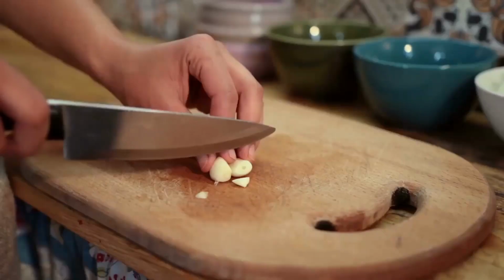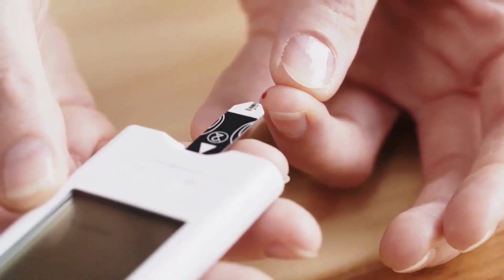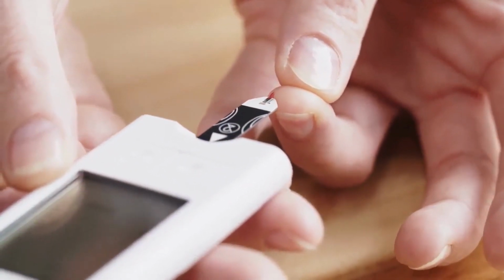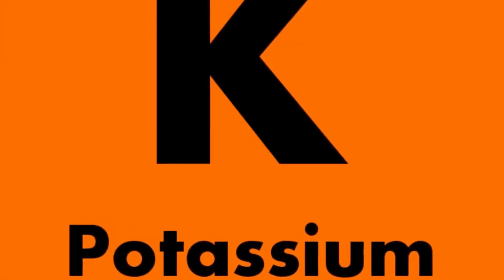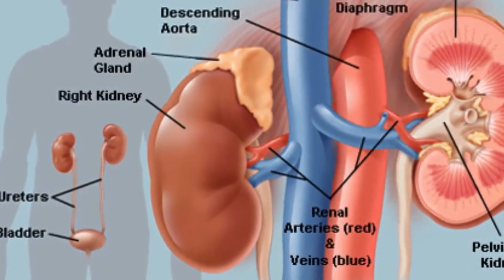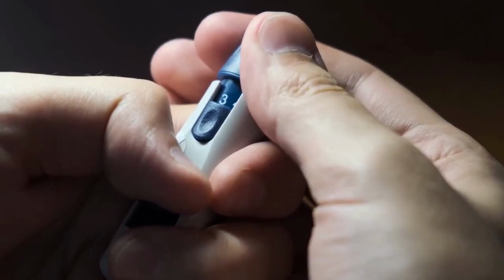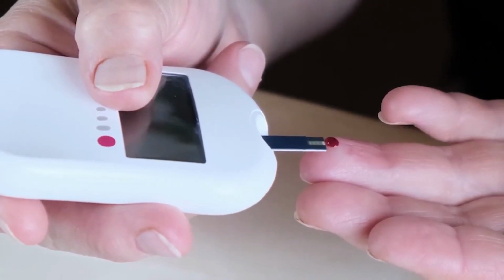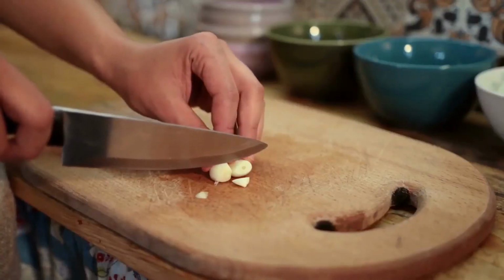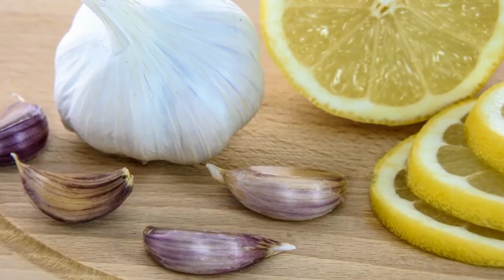Number 4. Garlic. In scientific trials, garlic and its constituents have been found to lower blood sugar in diabetes. This vegetable is rich in potassium, which effectively replaces the large quantities of potassium lost in the urine of diabetics. It also contains zinc and sulfur, which are constituents of insulin. Some authorities believe that low levels of zinc may be one of the factors responsible for the onset of diabetes. Garlic also contains manganese, a deficiency of which can contribute towards diabetes.